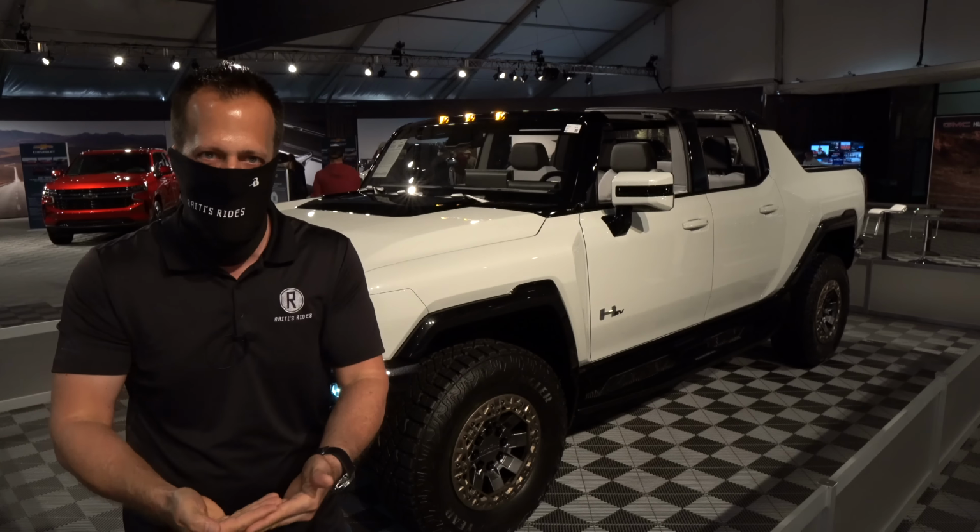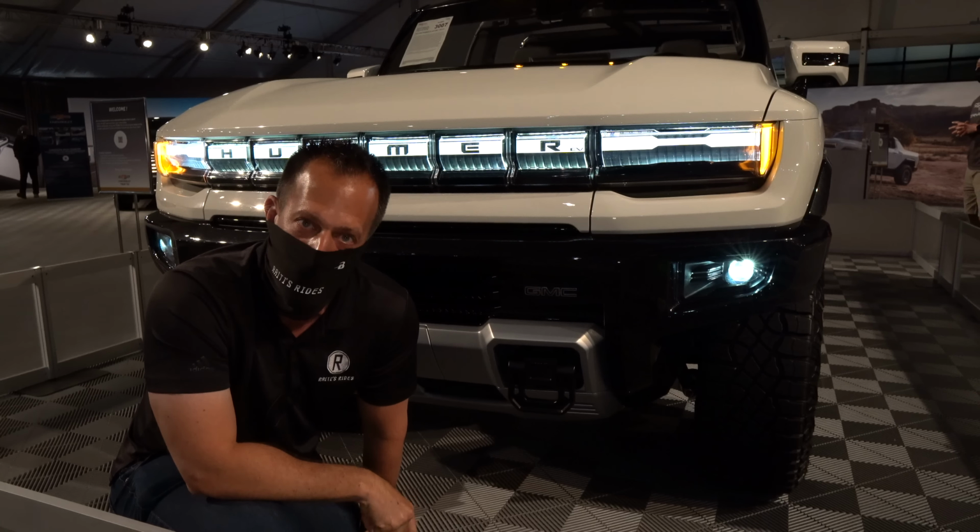As we drop down, you're going to get plenty of ground clearance, over 11 inches. And the great news is you have that air suspension that you can raise and lower. Since we're talking about the front, you're looking at 3 electric motors for a combined 1,000 horsepower. 2 electric motors up front, 1 out back, gives us all-wheel drive.